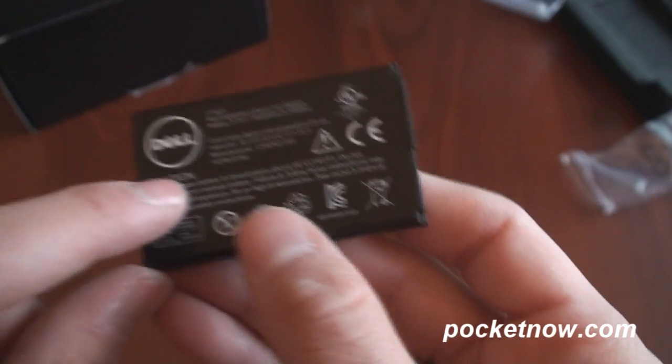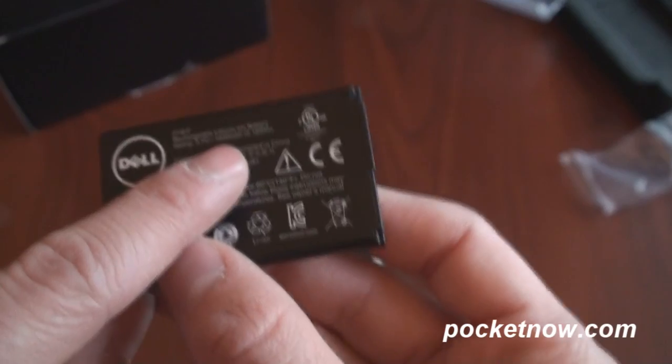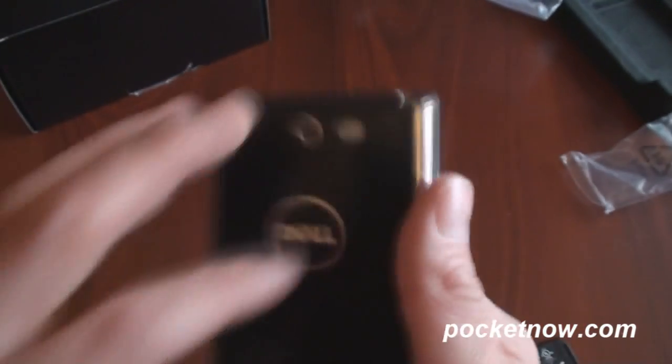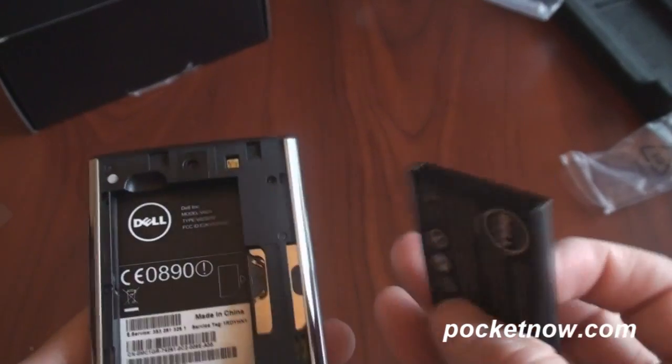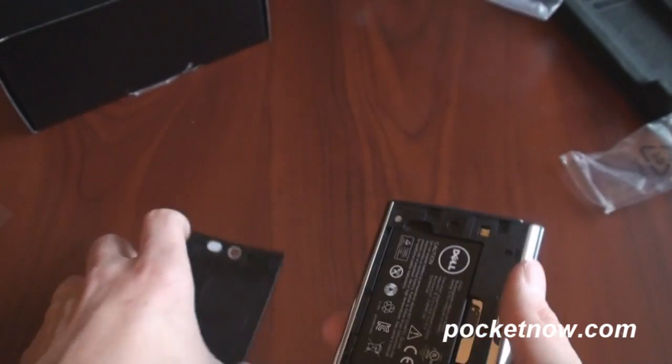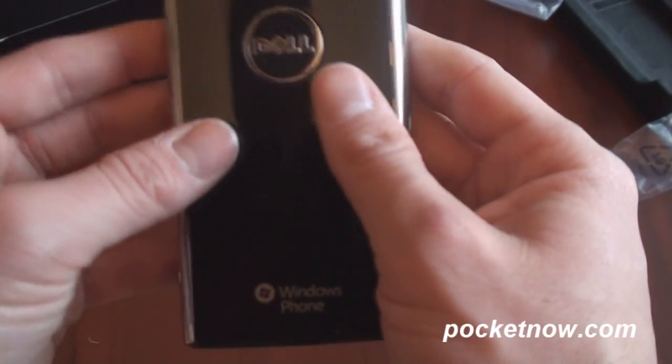Interesting to see Dell on a battery for a smartphone. It's 1400 milliamp hours. All right, so let's pop off this back. Wow, that was easy. Pop this in. We're not going to put the SIM card in just yet. It's going to go without it. So pop it in. Really easy to insert your battery there.